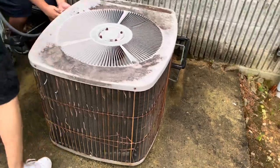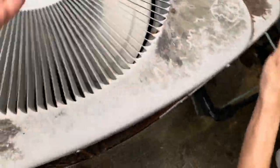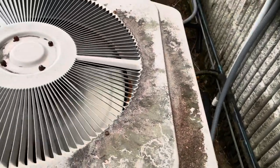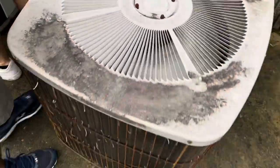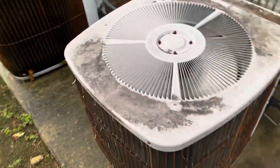Here we have a startup of a 1989 Carrier TECH2000 central air conditioner. It's a 1989 4-ton, three-phase. That is ice cold. Wait, that is frigid. Working amazingly. Running like a charm for 34 years old.